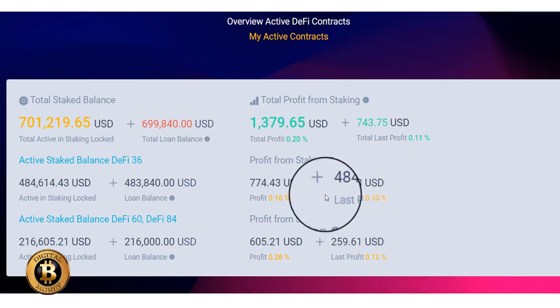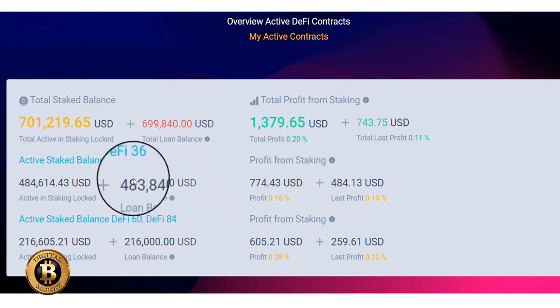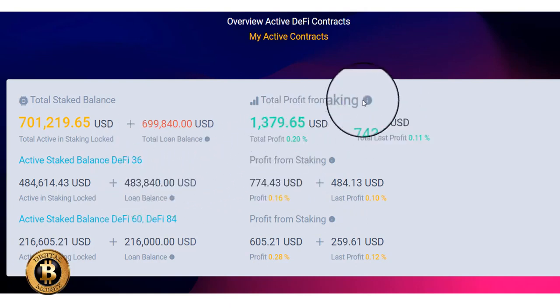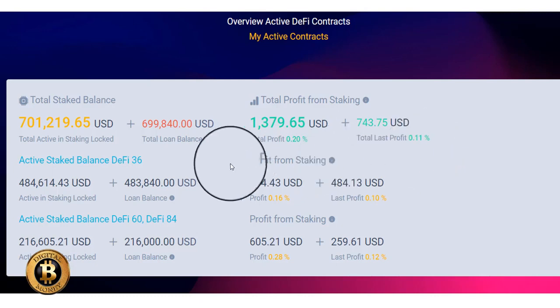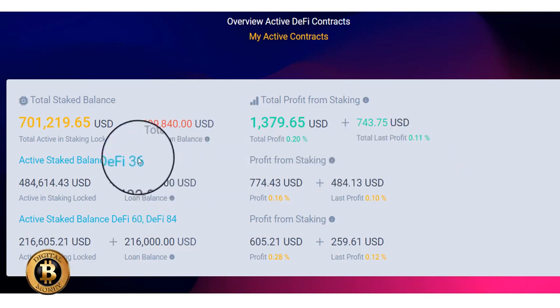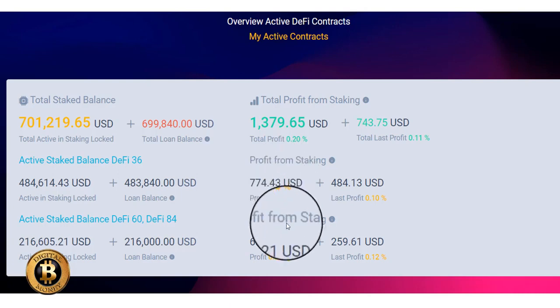Now back to this, and then we'll be done, because I think I've explained this pretty thoroughly here. So this is just showing on my individual, this is the total up here, right, in green. This is the total of all my staking profits thus far, and then it itemizes it by the 3-year contracts or the 5-year contracts so that you can see that.